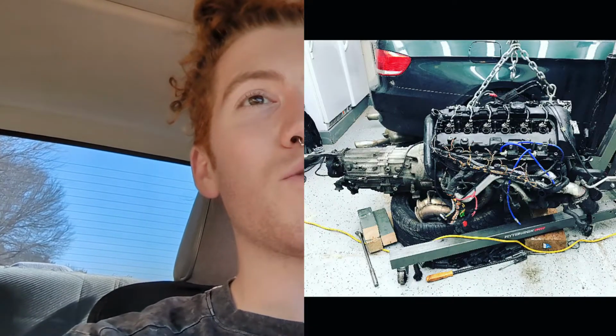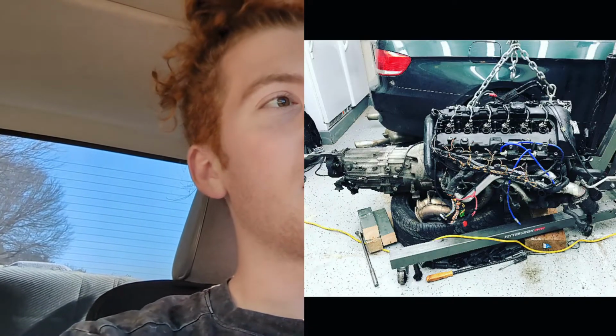So I was trying to be a responsible adult, and so I decided that it'd be good to replace the valve stem, and I didn't want to take off the head. So what I did is I pulled the engine and I brought the engine to a mechanic shop in hopes that they would know what they were doing because I didn't, right? I was trying to be responsible.